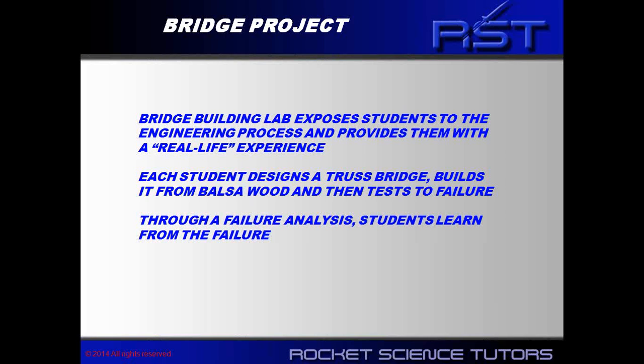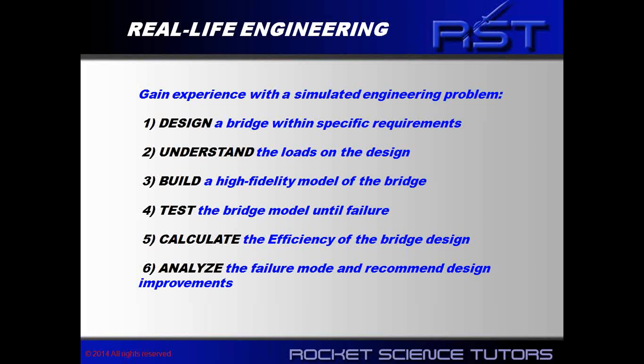What we hope to accomplish with the whole bridge building is to expose the students to the real engineering process and a real-life experience. And so what the students do is they actually design their own bridge. They learn about the different types of bridges, and specifically we're working on truss, and they're actually building it using balsa wood, and then they test their bridge to the point of failure. And then after, they get to analyze the bridge and learn from their design. How can they improve upon their design? So in real-life engineering, the students actually get to gain experience with a simulated engineering problem.